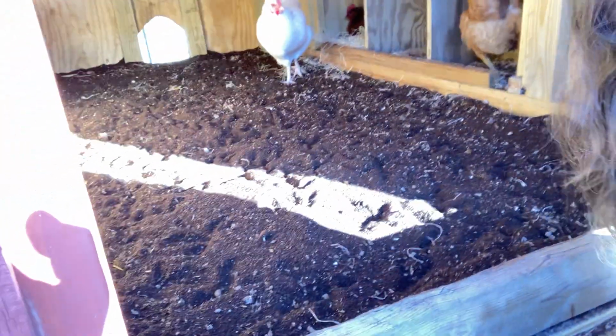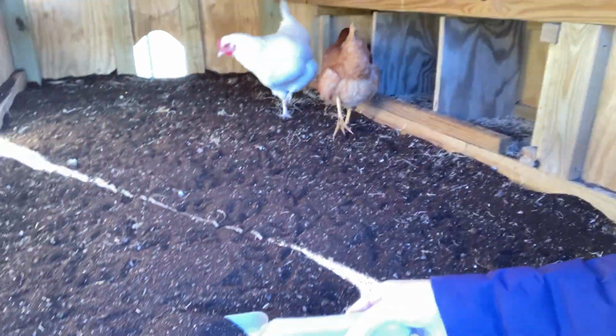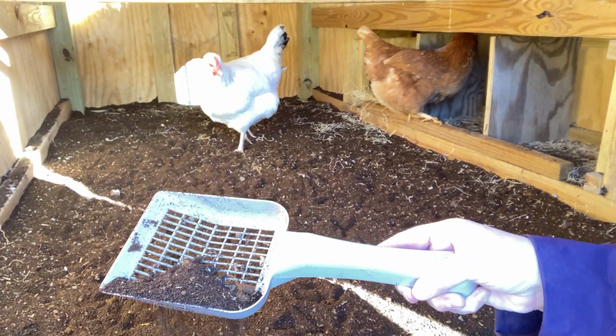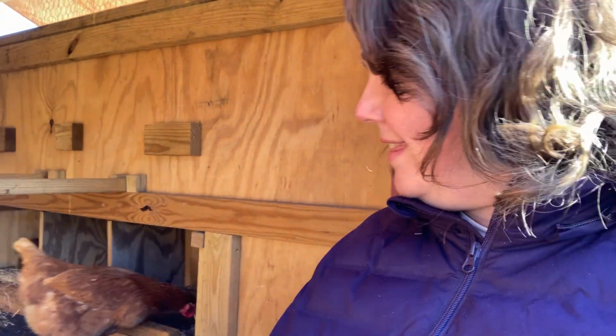So let me grab my little scoop here. So when you scoop it up, I just rake everything up with a rake, and then I use a kitty litter scoop and just kind of shake out everything until the matter comes out, and then I just put it in a 5-gallon bucket and we dump it in our compost. And the coffee grounds are 100% compostable and recyclable, so we can use that in our garden and everything.